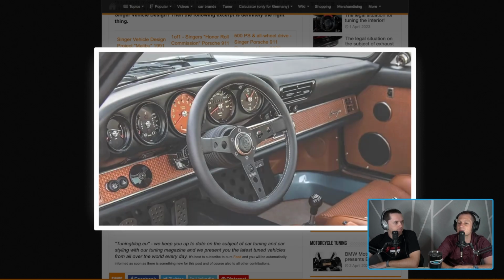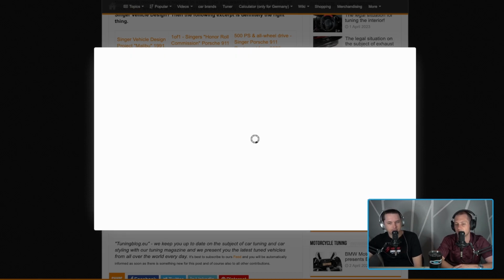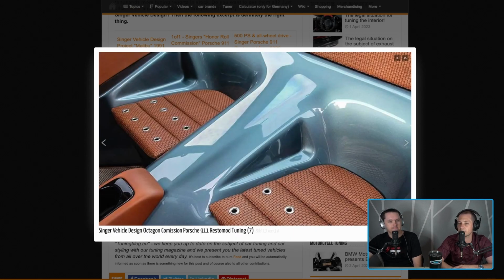I could see the small Singer badge as it was driving the other direction, because as soon as I saw it, my head was turning a full 360-degree, like an owl. We were passing it going the other direction, and as soon as I saw it from across the road, I was like, what is this? What is this? Because as soon as I saw the front grills, I was like, that's not a regular 911. There's something different about it.